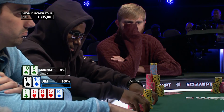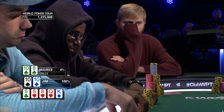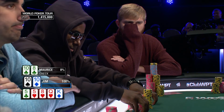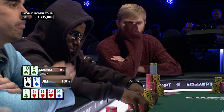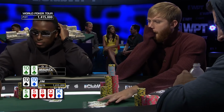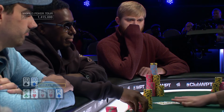Well, Maurice does check, and the man behind the sweater, Jim Gilbert, contemplating what to do. Just don't know why he hasn't snap checked already. Can only get paid off if he's beat. He does check. 2 10s are going to win this pot. So Jim Gilbert going to extend his chip lead once again.